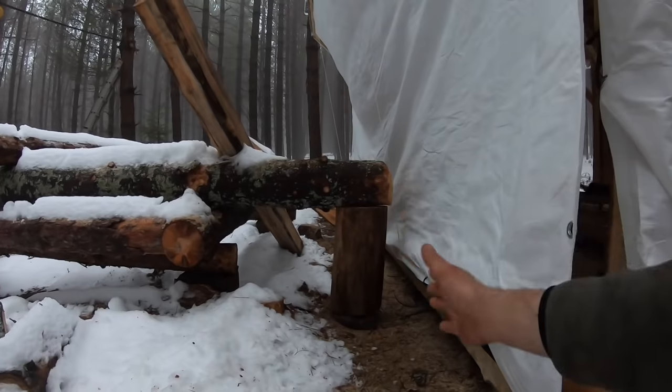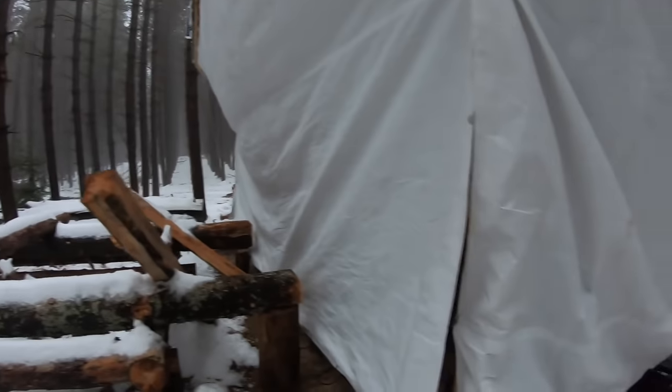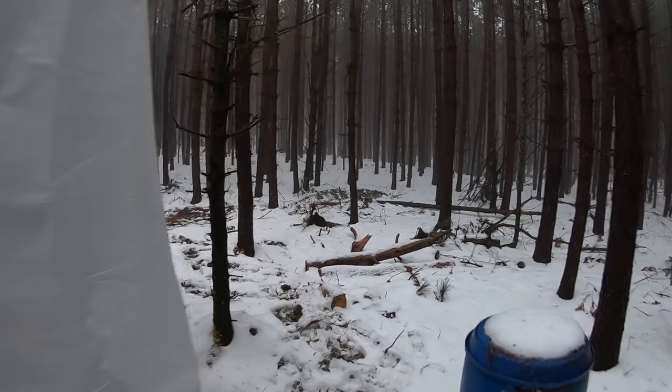You can see where the snow is sort of kept away from the building, and it tends to fall somewhere in here. That probably is a result of the overhang on the roof. This side, the snow has been kept away from the building, which is nice. Looks like the tarps are still in one piece.